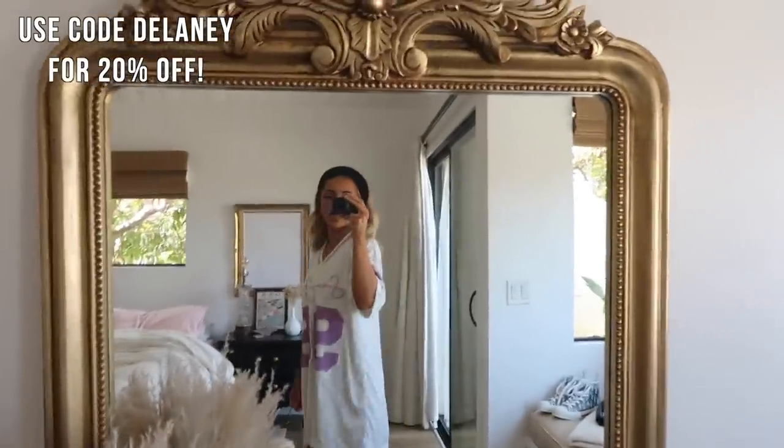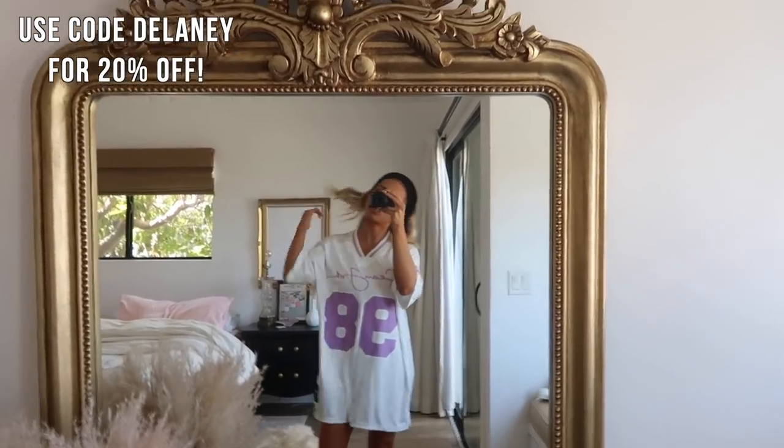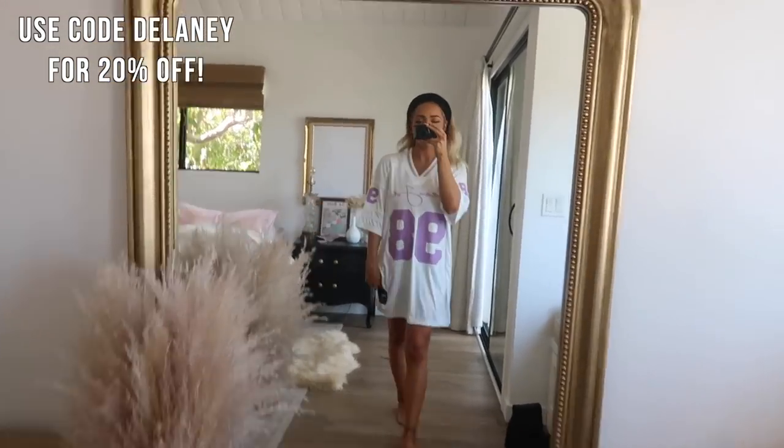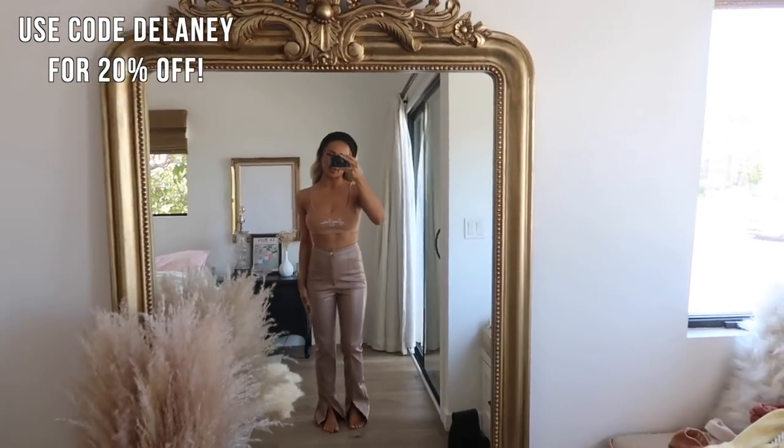I mean, I wouldn't go do squats in it, but it's just really comfy. I feel like this is really good to just throw on over a bathing suit too, like a Sporty Spice cover up. So really cute. So comfy.